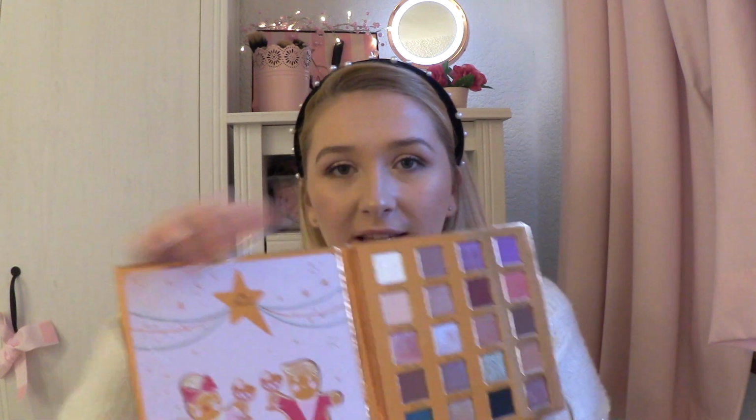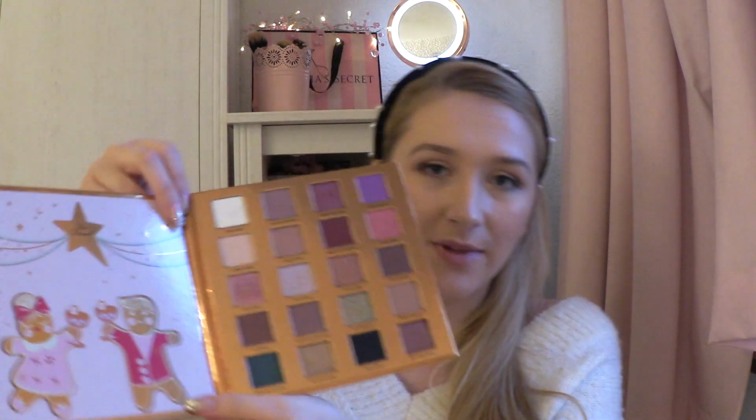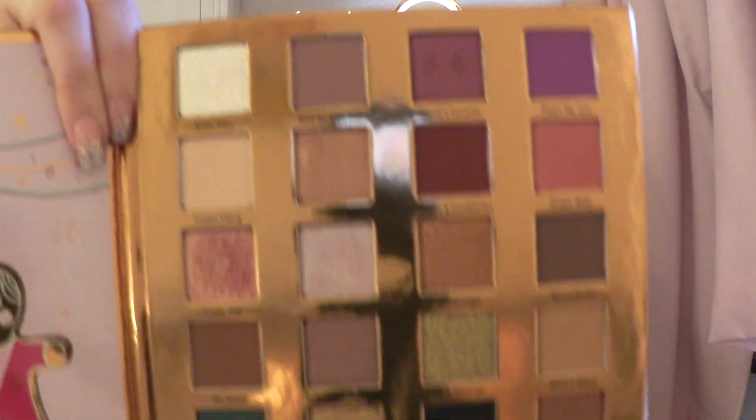And then for the main part of the palette with all the eyeshadows in it, it's really pretty with sparkles, icicles and sweeties. And inside we have a little gingerbread lady and a little gingerbread man, and they're having a little party with some cocktails. And then we have these gorgeous mattes and glitter shades, and they're just beautiful.